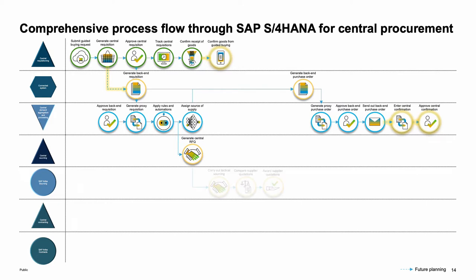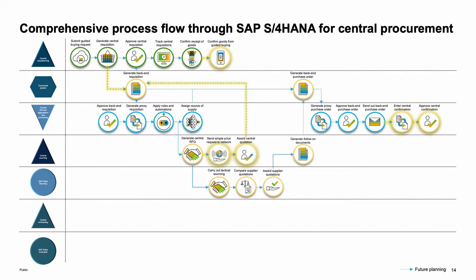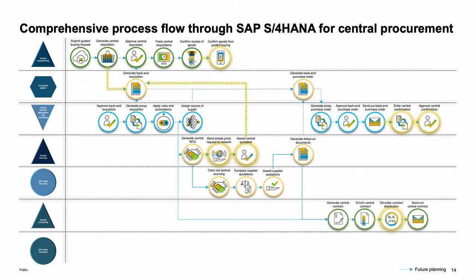And in case we don't have enough relevant suppliers, it can be taken to the sourcing process and the follow-on document created from there. Additionally, we also delivered that in case the casual user wants to make a requisition without knowing the price, he can do a simple price request, which means that before the purchase requisition gets approved, he can request quotations and it is sent for the approval process. So these are the various key scenarios.